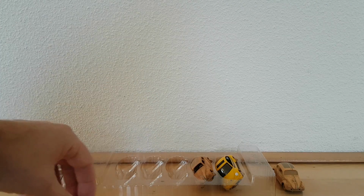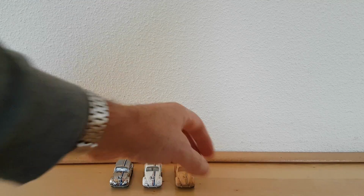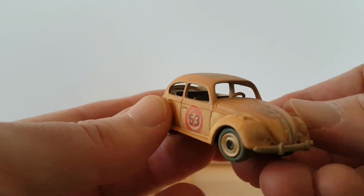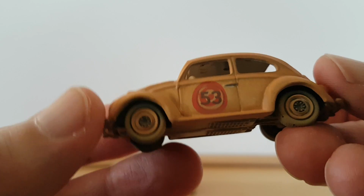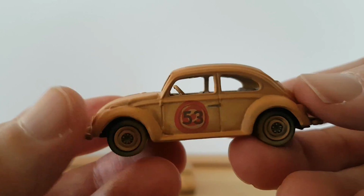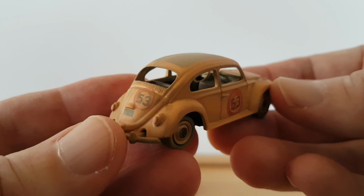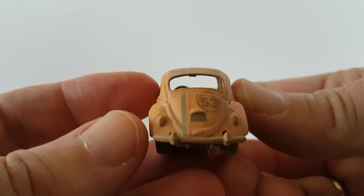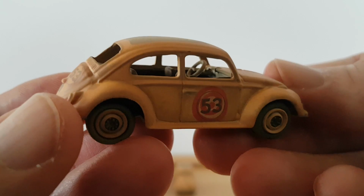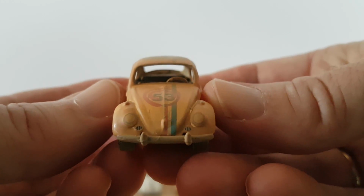Next one. That's your Demolition Derby version, and that's this one. It looks like the Junkyard one, but it has a round circle around the number, and the windows are gone with this one, and I think it's even more dirty than the other one, and the dirt is a little bit different. There you can see through the window that is not there. Steering wheel. Inside. Really cool one.